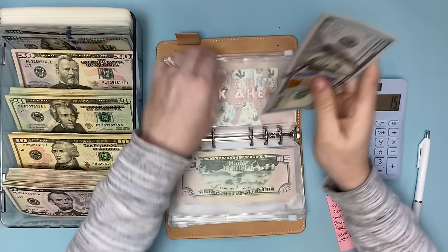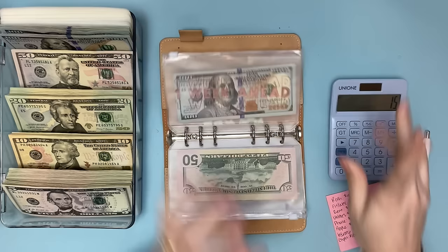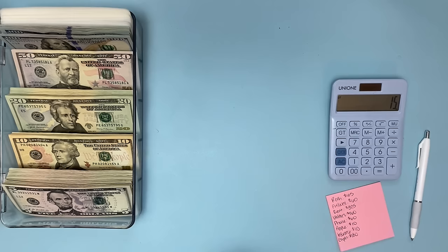And that is for all the 5 week months, which I need to check and see if March is one of them. I forget what the first 5 week month is. So that is bills. That is how I handled that because we are 1 month ahead. And then let's just check my wallet.